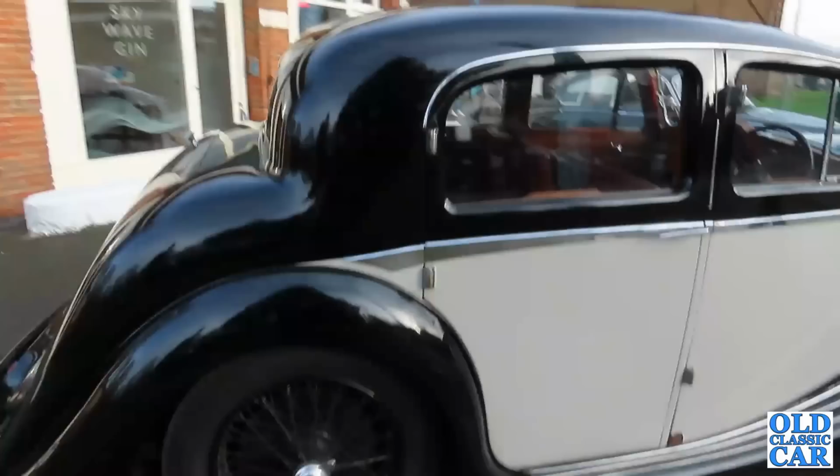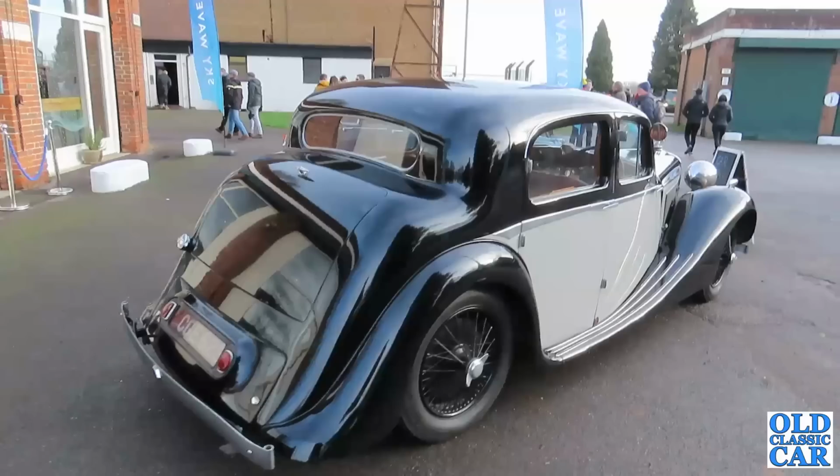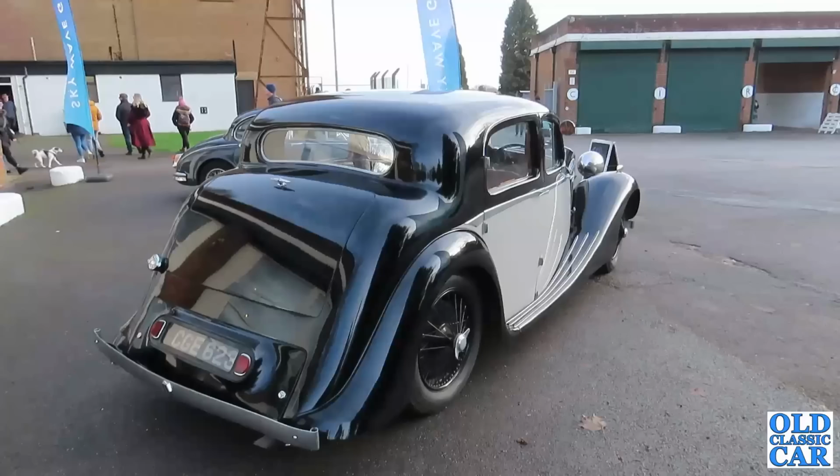Well, what a beautifully stylish car that is. These and some of the big pre-war MGs, the SAs and the VAs, and some Talbots, I just think they're gorgeous, these saloons. Often way more expensive to restore than a comparable Tourer, but I think that's just such a stylish car.